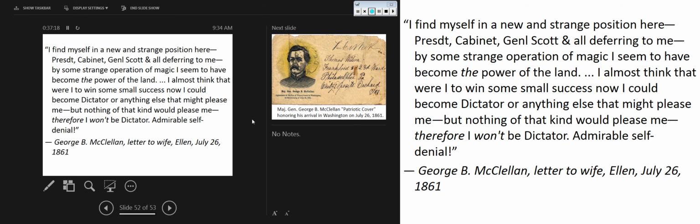Admirable self-denial. There's one thing that George B. McClellan loves, and it is himself. All right? So, McClellan, Little Mac, the Little Napoleon of the Army of the Potomac, takes control. And I do want you to keep in mind this early primary document, because it gives us an idea of how much McClellan really thought of himself.